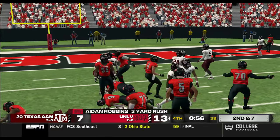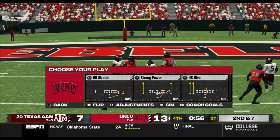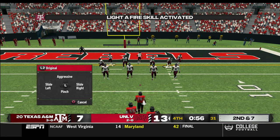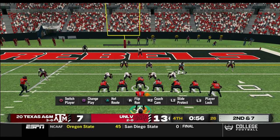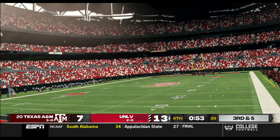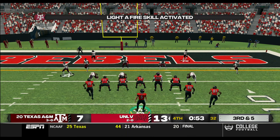He makes it to the 9. 3-yard gain by the running back. Texas A&M is going to have to use their second time out of the half. The 6-yard line. Robbins gets 3 yards on the play. So the Aggies are going to have to call their third and final timeout. Third and 5 situation. 6 yards to the end zone.